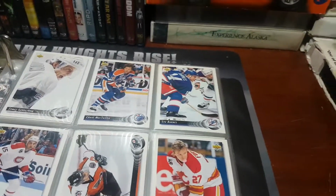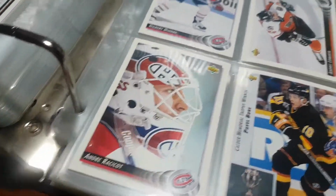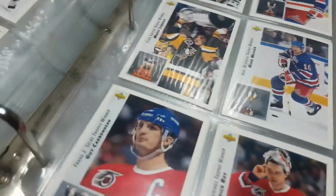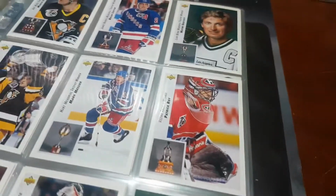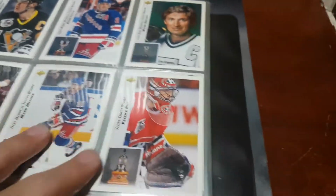So cool. Gilbert Dion. Andre Rassicot. Good old red light. Let in so many goals. Still got a Stanley Cup ring. Then we got a lot of the trophy cards. Of course, a lot of it is Messier, Lemieux, Gretzky, Patrick Waugh. No hate, though, but I'm not going to name off every single one.